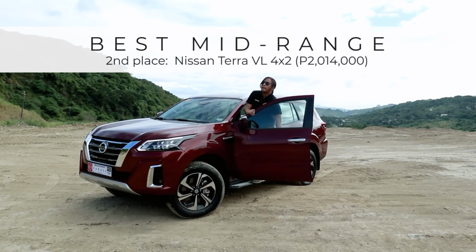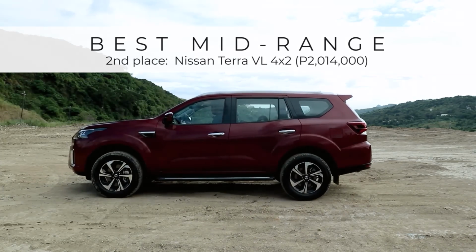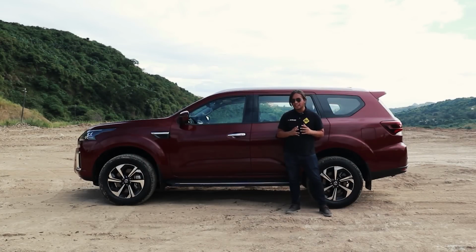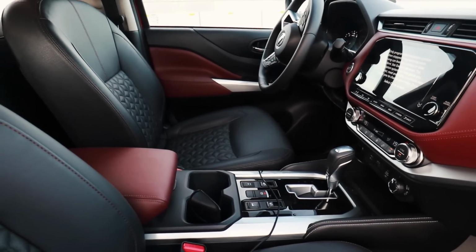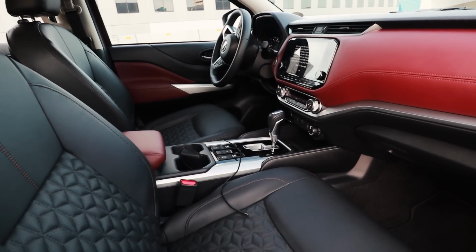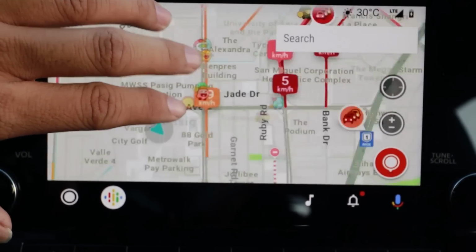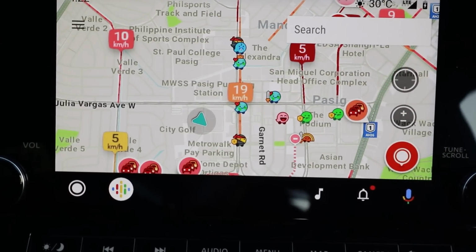At second place is the Nissan Terra VL 4x2. The Terra is one of my favorites. It's relatively quiet, the ride quality is excellent, the interior is one of the best in this segment. Its screen may be the same size as most of its competitors, but the image quality is a lot better. It also comes with a 360 camera.